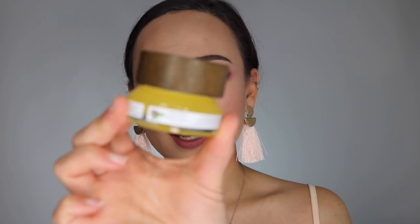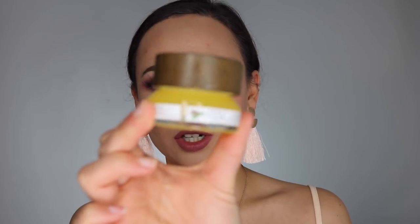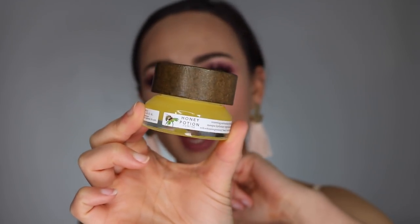I also got the Sleep Tight Firming Night Balm in the kit. This one smells herby, minty, I don't know. But again, kind of the same packaging idea. And then it also comes with the Honey Potion, which is a renewing antioxidant hydration mask, I cannot talk today. Which is a hydration mask. Super duper cute set. I love face masks.